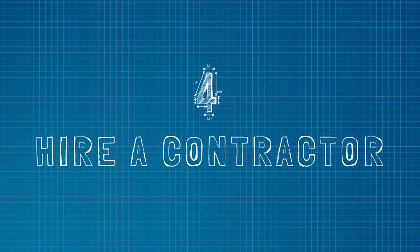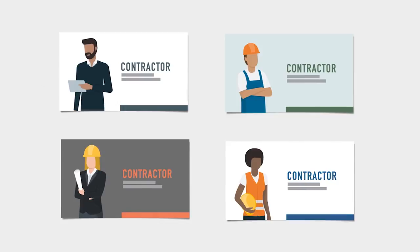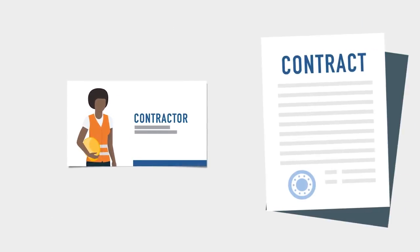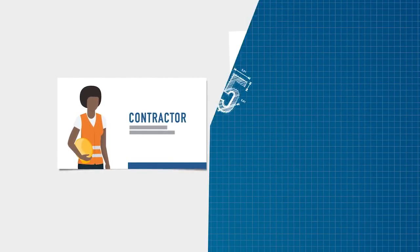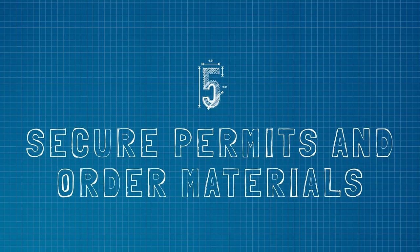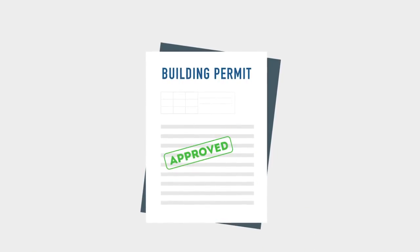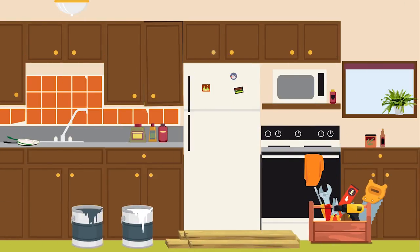Next is a major decision. Who will be your contractor? Do your research to select someone you're comfortable with. Once you choose a contractor, make sure you get signed contracts defining the scope of work and process. Before work begins, be sure your contractor checks your municipality's regulations and secures any necessary permits. Once that's handled, you'll work with your contractor to select and order materials.